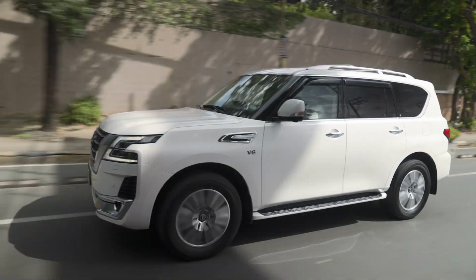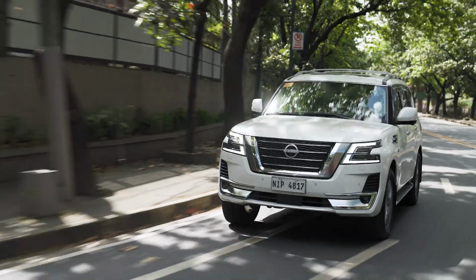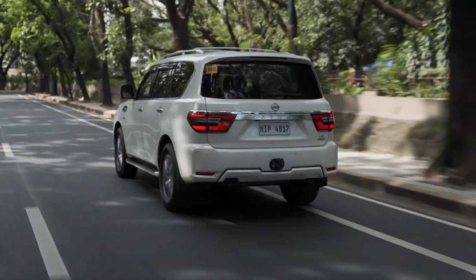It goes over that. It's really tuned more for comfort, but at the same time, it can take up any road ruts or any imperfections on the road. You know, a lot of people actually use this for going off-roading. Maybe not here in the Philippines, but probably out there in the desert in the Middle East. This one is their staple, their bread and butter, and I can see exactly why.